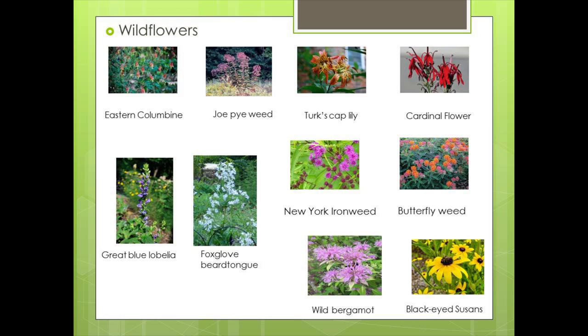Is it the Joe Pye weed? Mm-hmm. I have a neighbor from Newfoundland, and he said Sicily calling it Joe Pye weed. Yeah, actually, I don't know how to pronounce it, so could be Joe Pye weed.